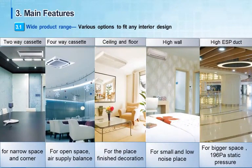Different indoor units can be used for different interior spaces. For example, 1-way and 2-way cassettes can be used in narrow spaces, while 4-way cassettes can be used to balance the air supply in more open spaces, such as meeting rooms and offices. Ceiling and floor units and floor standing units can be used in spaces where decoration has already been completed. Wall-mounted units are especially suited to smaller spaces where low noise operation is required.